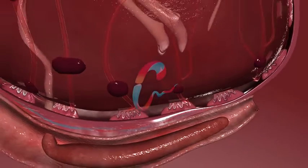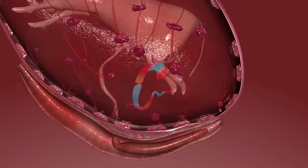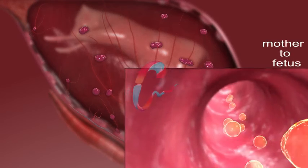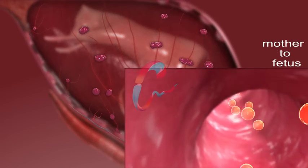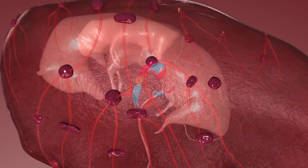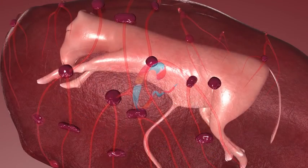There are 100 to 125 such attachments in bovines. These attachments help in transportation of nutrients from mother to fetus. The fetus grows and develops very rapidly inside the uterus.